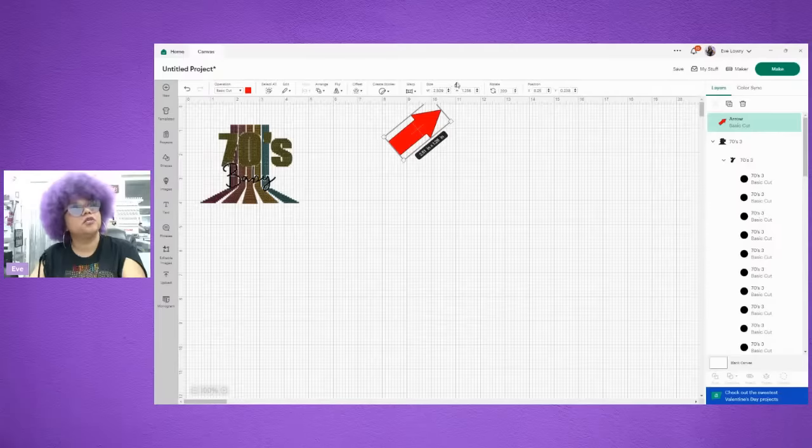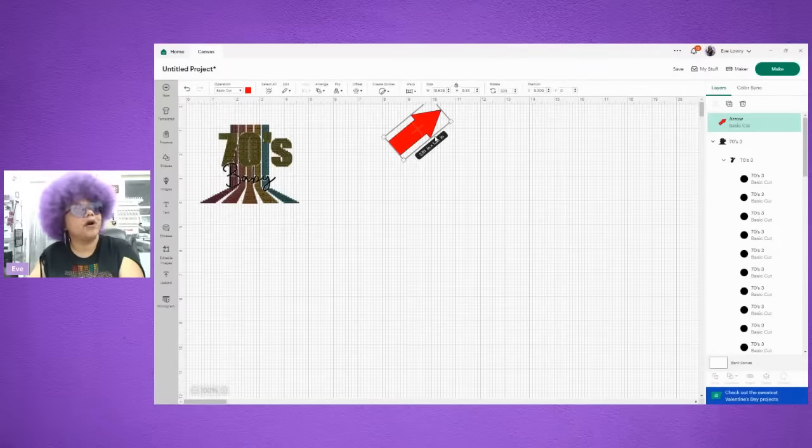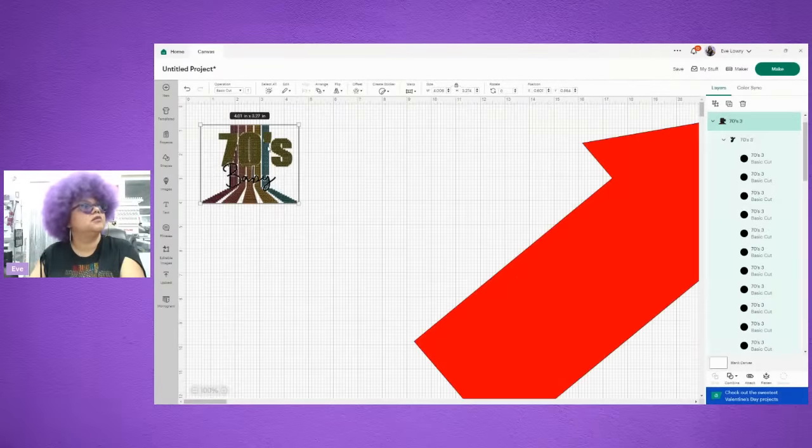So as long as this padlock is locked, once I change this to 9.33, this measurement will automatically change to the other size that we needed it to be, that we didn't have to remember. We only need to remember one number. So I'm going to change that to 9.33 and hit enter on my keyboard. Why did I do that? That was wrong. Did I do that? Yep. See, it did it to my thing.